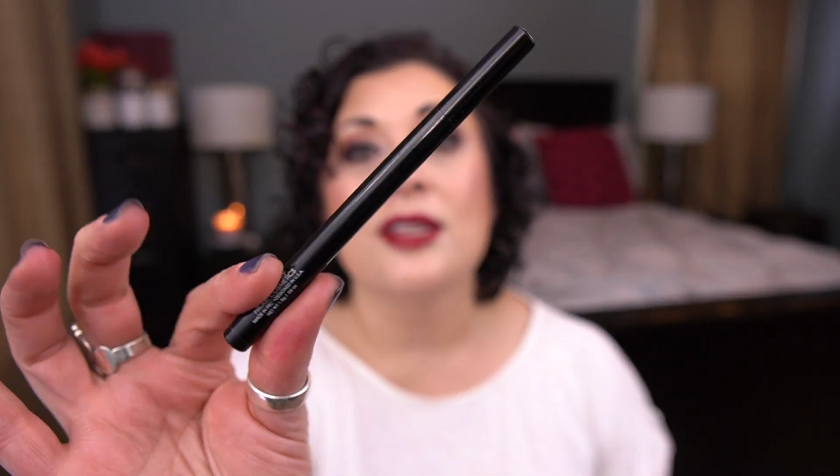From Hikari, I have the liquid eyeliner in the shade Iris. This is all dried out. There is nothing that's coming out here. So this is going bye-bye. I have 3 lip products. From ColourPop, I have one of their Luxe lipsticks. This is in the shade Money Side Up.